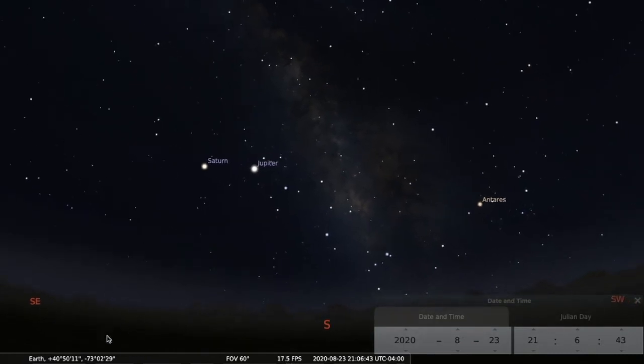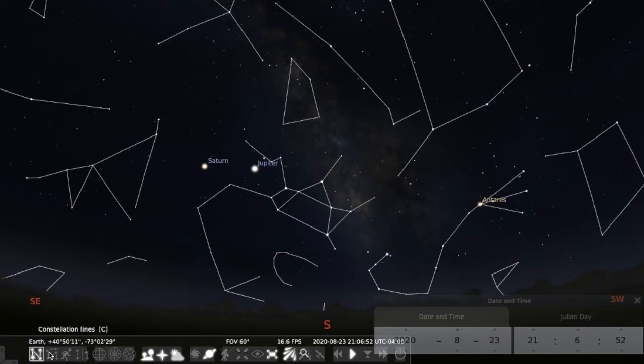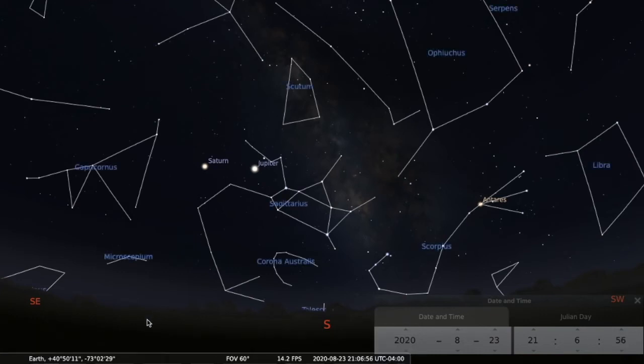Okay. Let's move the sky a little bit further to the east. Put the constellations up. I'm going to take a moment just to give a brief primer on the summer sky, since we haven't done that this year. Here's Sagittarius, Scorpio, and the 2 planets, Jupiter and Saturn, are in Sagittarius. These are constellations of the zodiac. Scorpio, Sagittarius, Capricorn is coming up next.